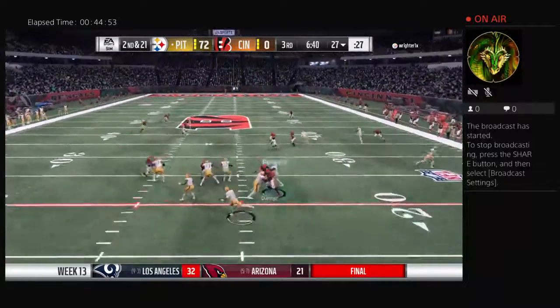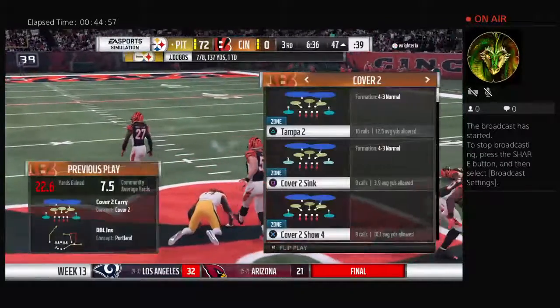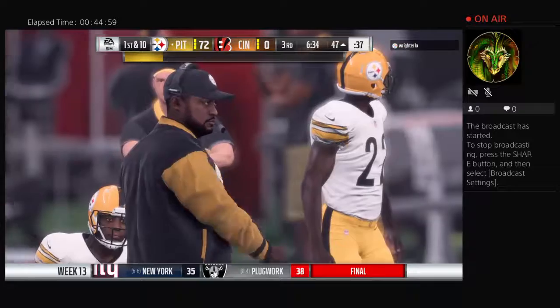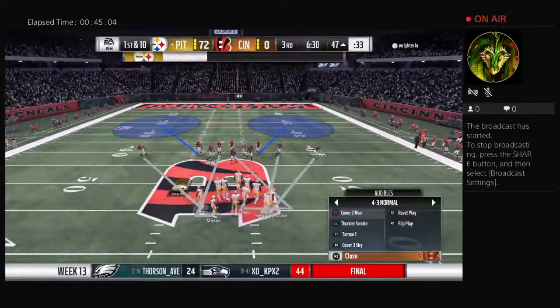Now Dobbs. Over the middle here to Coates. A good pickup there, 26 yards. So here we go, 1st and 10 now.